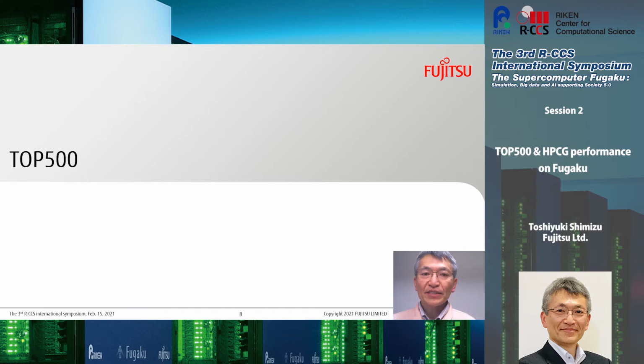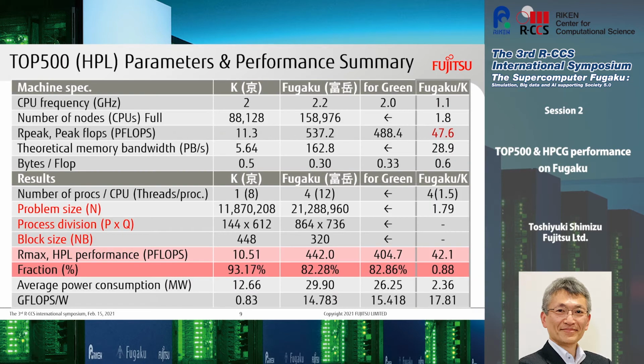The next 7 slides discuss the results and tuning of the TOP500 benchmarks. This slide summarizes the TOP500 parameters and performances of K-Computer and Fugaku. The HPL performances of K and Fugaku are 10.5 and 442 petaflops respectively. It is a 42 times improvement, while the peak flops improvement is 47.6 times. We used a hybrid parallel execution model, 4 processes per node and 12 threads per process.